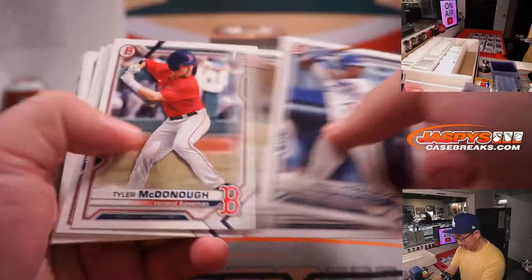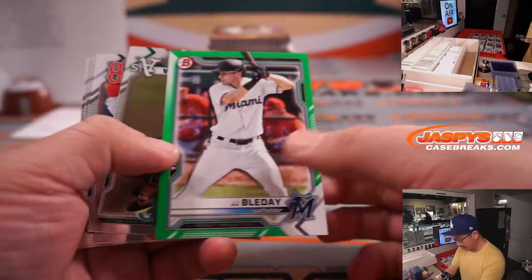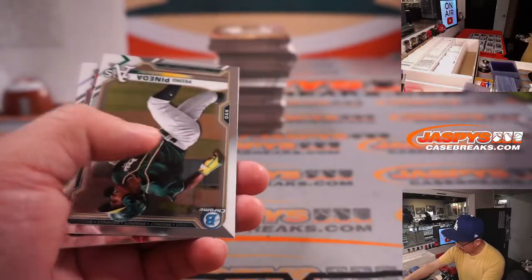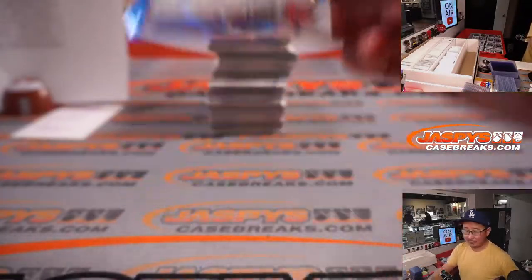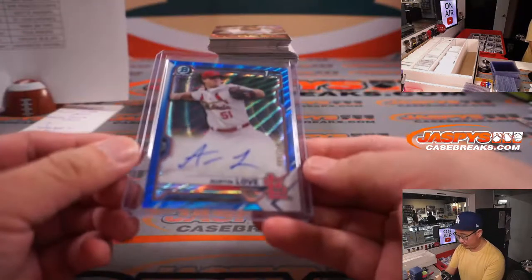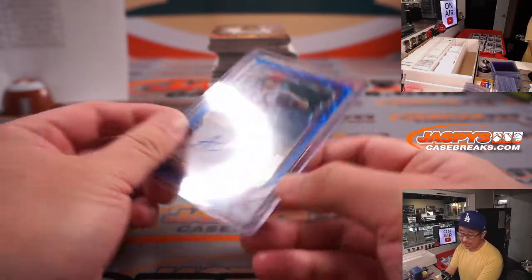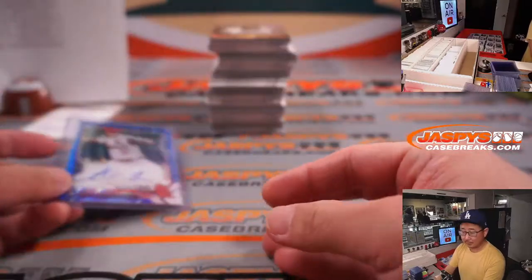Yeah, those oranges go for a lot. Darren, congrats on that. There's JJ Bleda, green paper to 99 for Miami, and there's Austin Love. We love it. That'll be for the Cardinals. SKS bought the Cardinals straight up, gets rewarded with the Blue Wave. Austin Love, 009 out of 150.